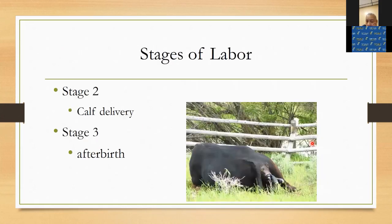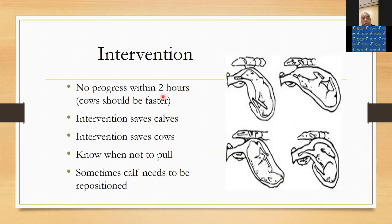So stage 2 is when they deliver the calf, and stage 3 is the fetal membranes, the afterbirth. And that may take a couple hours. It might take half a day, but typically that's going to be delivered within a few hours after birth. If we don't see any progress within a couple of hours, we want to make sure that we go ahead and do the examination, and I'll talk a little bit about what that entails.